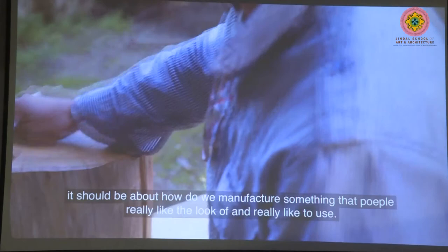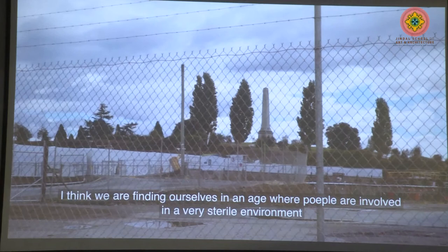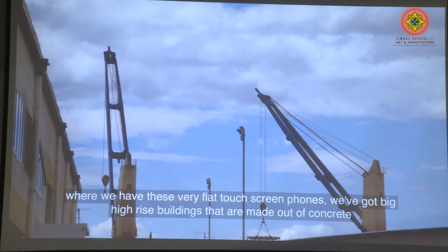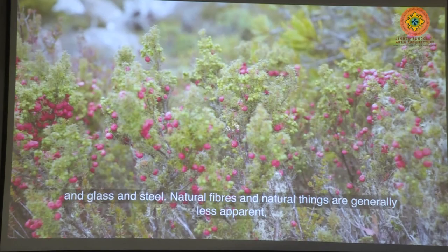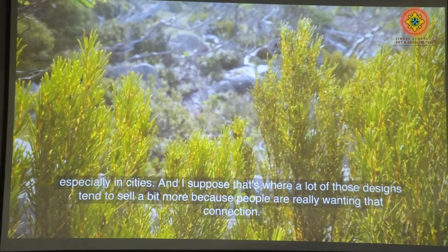I think we're finding ourselves in an age where people are involved in a very sterile environment where we've got this very flat touchscreen phone, we've got people higher up in buildings that are made out of concrete, glass, steel. Natural fibres and natural things are generally less apparent, especially in cities, and I suppose that's where a lot of those sorts of designs tend to sell a bit more, because people are really wanting that connection.